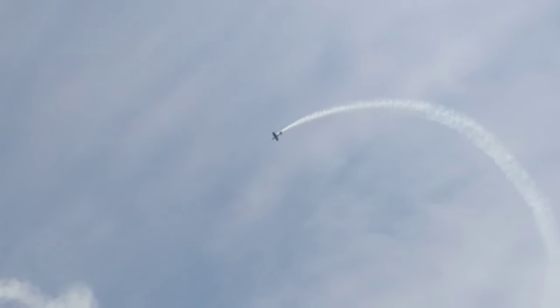Ladies and gentlemen, the giant heart in the sky. Thank you to all of those who have served our great country. That heart looks beautiful. Now, please tell us what's coming up next.